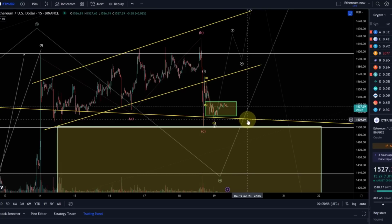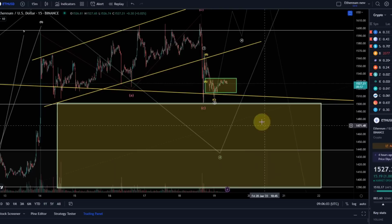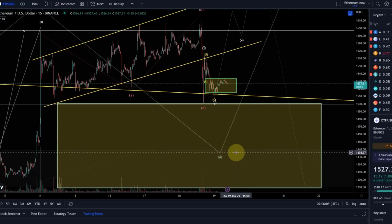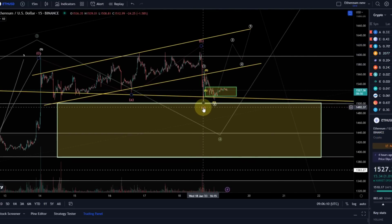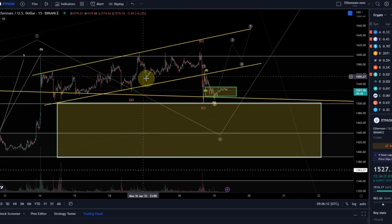if we break the last low, yesterday's intraday low here at 1509. I think that's the confirmation that we will put a deeper wave 4 in, and that this was not yet the completion of the C wave. There will then be several possibilities.